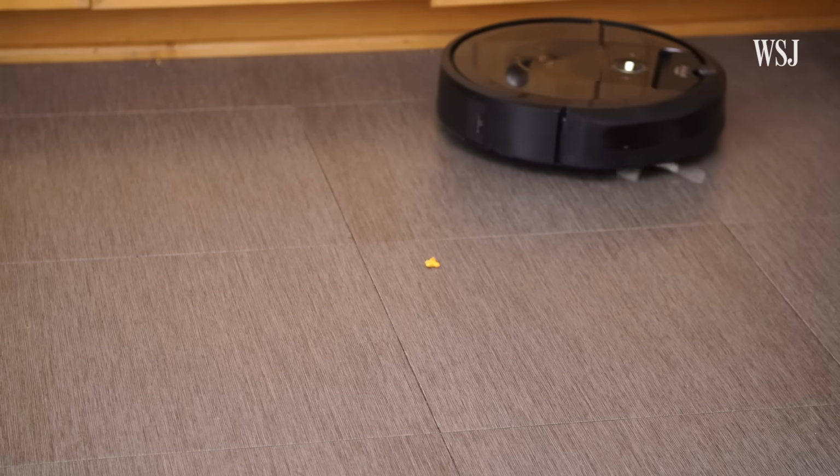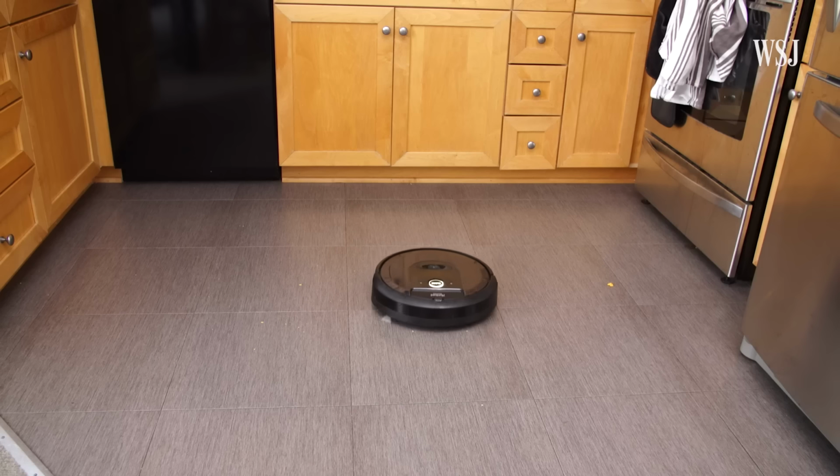Alexa, tell Roomba to clean the living room. Okay, Roomba will clean the living room.